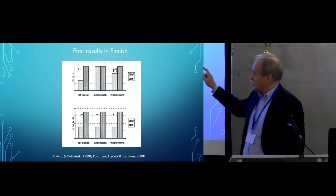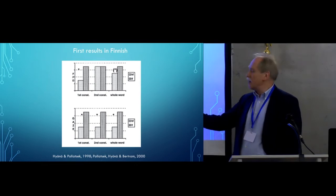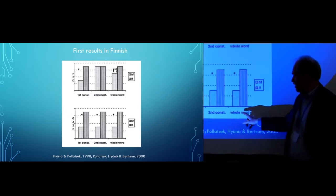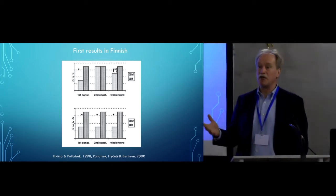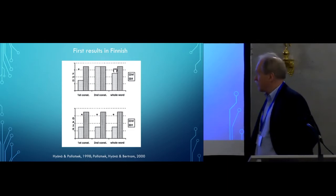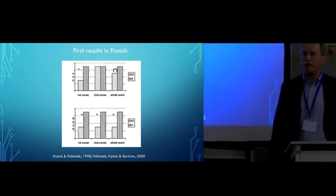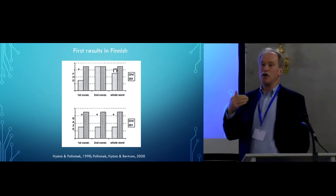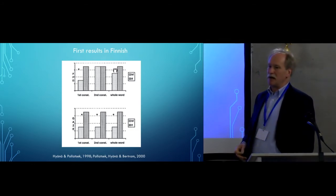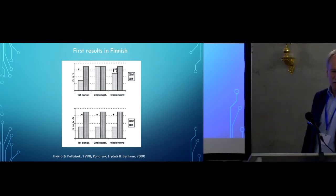But we use also first fixation duration, which is, the data are shown at the top. What you see here is the first constituent frequency manipulation, second constituent frequency manipulation, the whole word frequency manipulation. You see that for gaze duration, you get all these effects reliable. In the first fixation duration, for the first constituent frequency, you do get an effect but not for the second. So the early effect is only for the first constituent frequency. Maybe something might be going on for the whole word frequency. Not much, in these particular experiments.